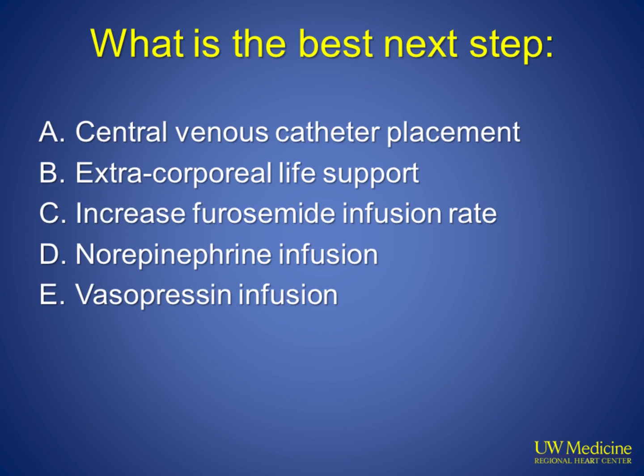So in my mind, this is a guy I would at least consider for ECLS. He has biventricular failure. His lungs are not normal. You're already on 10 of dobutamine. You've been trying to diurese him, and things just are not working. So this is the situation where you ask, what's the most aggressive thing I can think of that would fix this guy? And then talk yourself down from there. If you think you can get away with something lesser, that's fine.